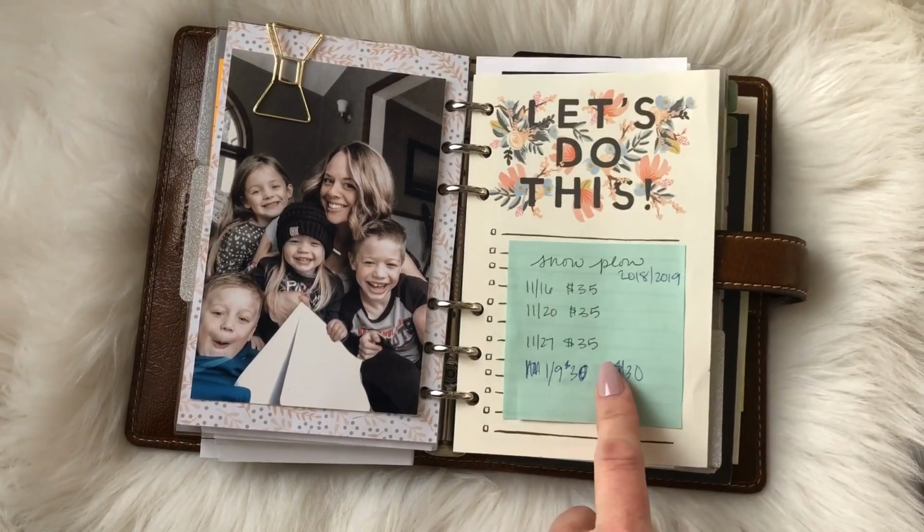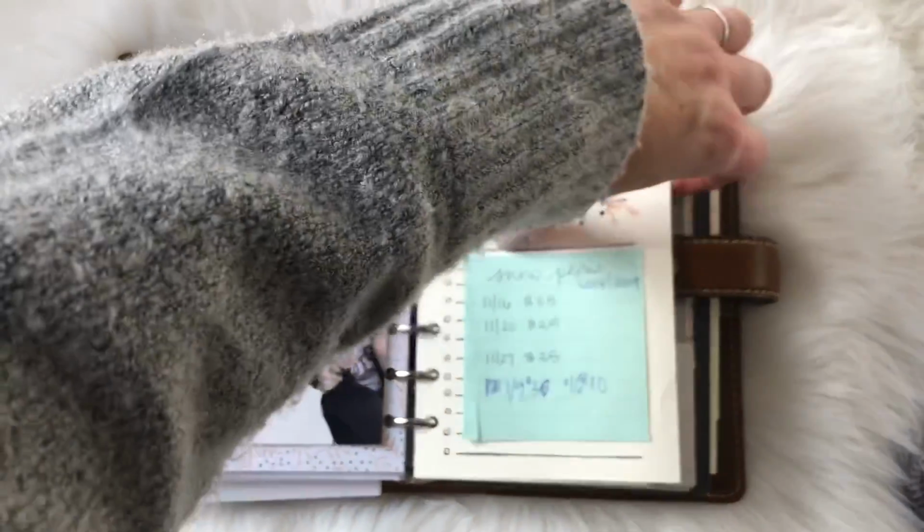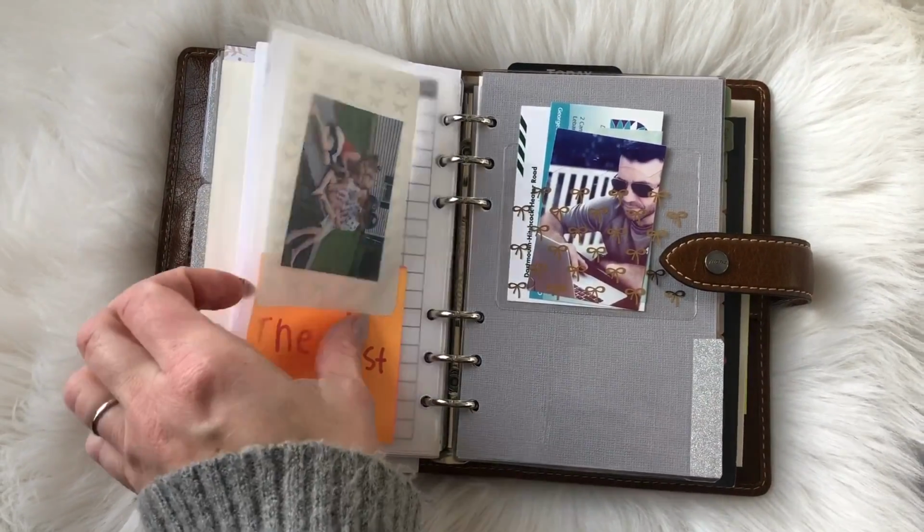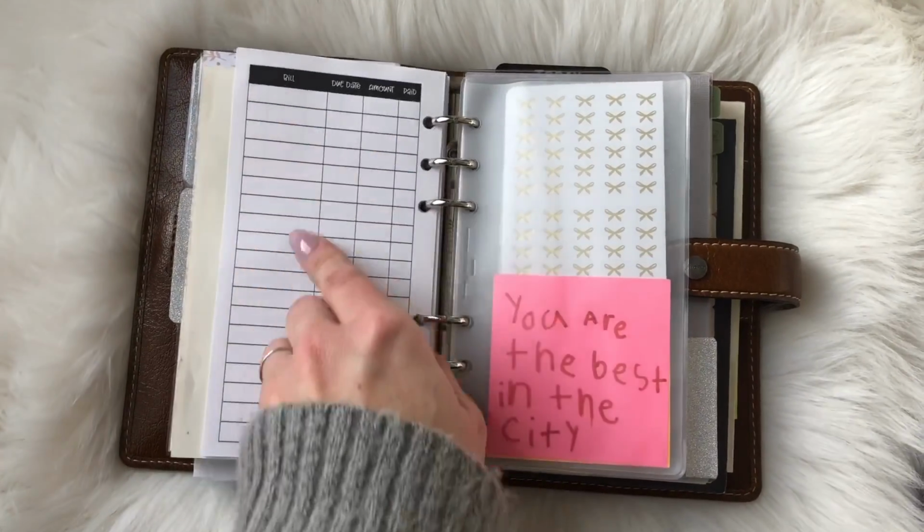I just have like how many times our plow guys come, and then back here I just have another Annie Plans printable that I'll skip over. It's just, actually I can show you this side of it. It's just your bills. You just write your bills down.